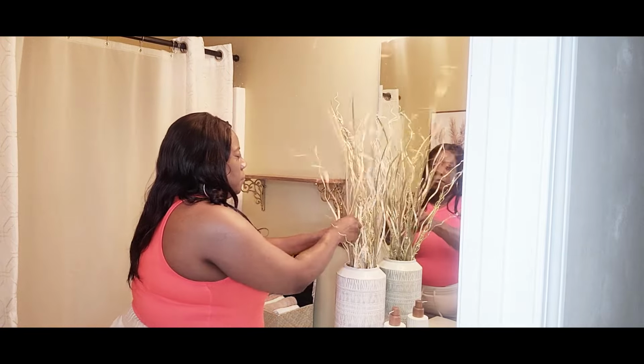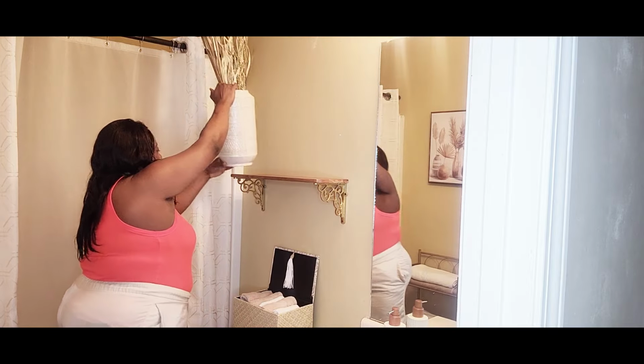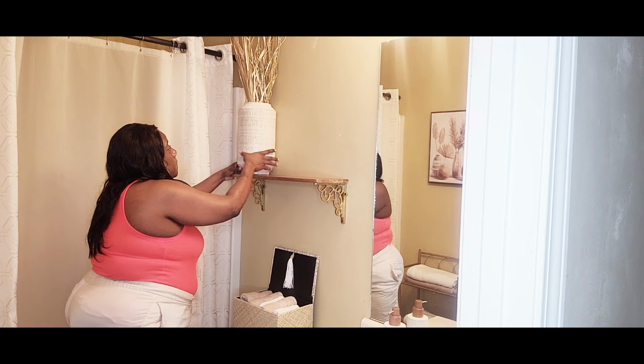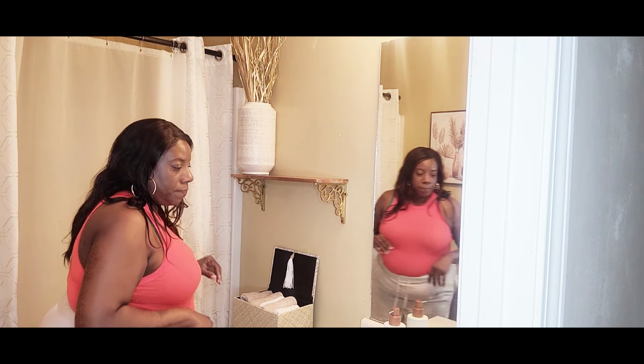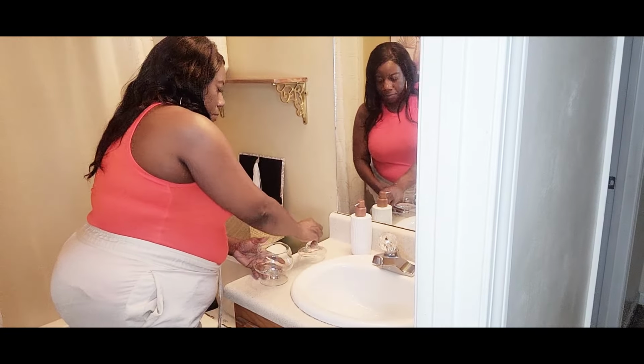So looking back at this and trying to figure out what I wanted to place on the shelving, I knew I wanted to have things that I actually reach for and use while I'm in here. So I decided to take this floor arrangement and place it up here, also to bring the eyes up, and I can always change out the florals. And then I'm going to shop my home, and I shop my home looking for things that I can pretty up the space.